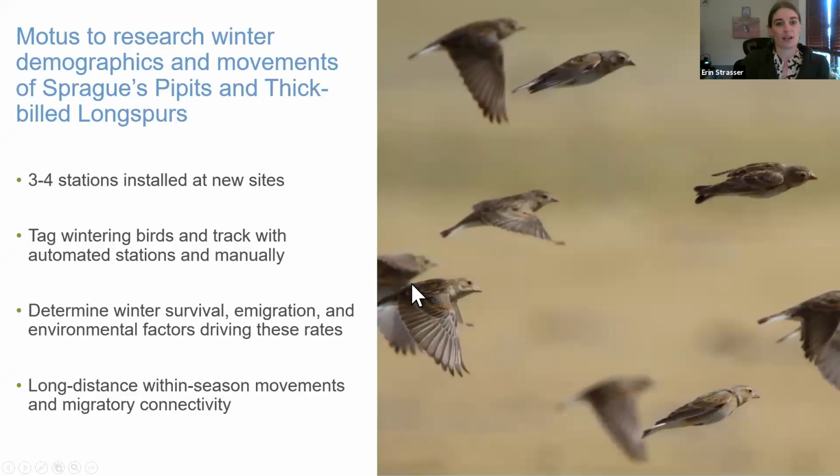Some of the specific questions and goals that we have relate to getting a better grasp of winter demographics, specifically winter survival and immigration. The goals of this project are to get 3 to 4 stations installed at new sites. This is separate from other Motus stations that we already have funding for, and we'll talk about locations for those in a little bit. Essentially, we'll try to get up 3 to 4 stations at 2 distinct sites, and then tag wintering thick-billed longspurs and Sprague's pipits with Motus-compatible transmitters that can be detected automatically with the Motus stations, but we'll also have crews manually tracking these birds.